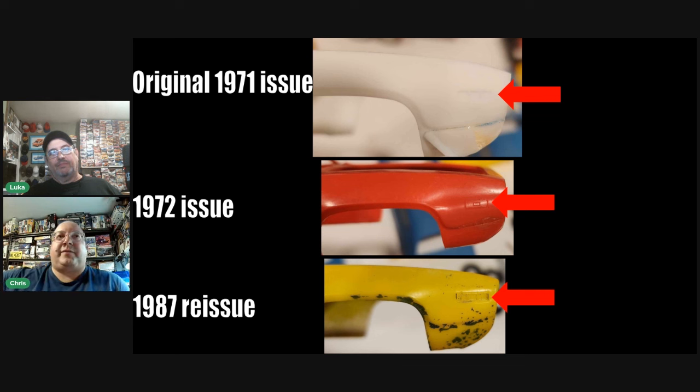Yeah, and maybe like what we had touched on the last time, at the time when Ertl had purchased MPC, there were some mislabeled molds here and there, and to go along with the announcement that they were going to bring back the Petty car in the late 80s, early 90s, it could be that they were under the impression that they had two separate body molds, but then when they retooled the stock car body into the street car, they realized that they only had the one. So that could be why that release got canceled, because they had to change the body and they didn't want to have to change it again.